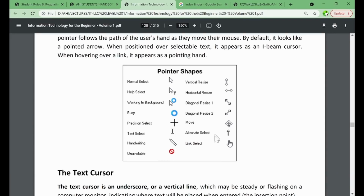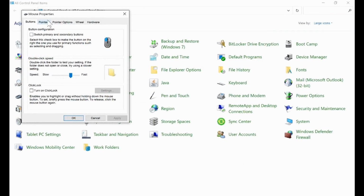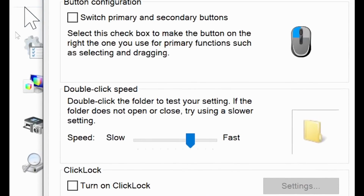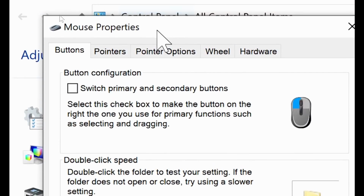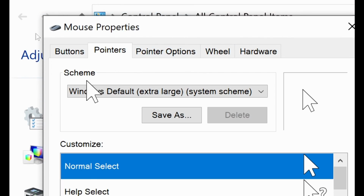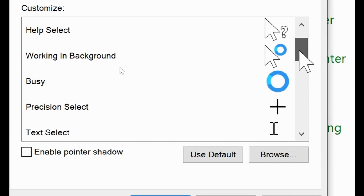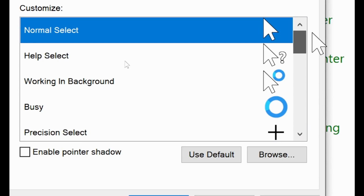Alright, now all of these shapes can be controlled in the control panel. Later we will learn more about the control panel. In the control panel, under the mouse properties, there are several controls you can do here. You can control the mouse speed, you can control the pointers. Do you see the pointers here? So the pointers I just showed you, they are all here. Can you see them? They are all here. We have location select, person select, we have more.